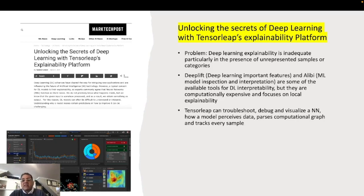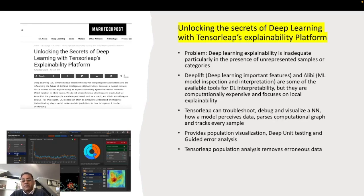What Tensorleap has done is that it can troubleshoot, debug, and visualize a neural network. And it also can visualize how a neural network perceives data. It parses computational graphs and tracks every single sample. Now what the tool does, it provides a population visualization, as you can see on the left hand side here. It provides deep unit testing, and it provides a guided error analysis. Now the Tensorleap population analysis, when it finds that there are certain samples in the data that have resulted in errors, it can recommend you to remove those erroneous data. It will even point out where the erroneous data lies.